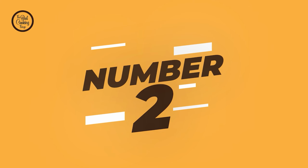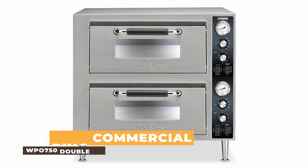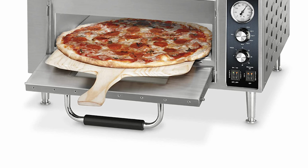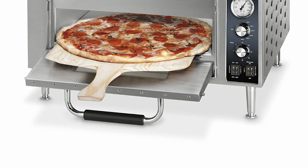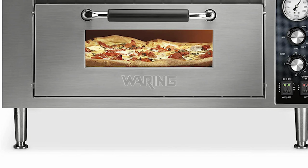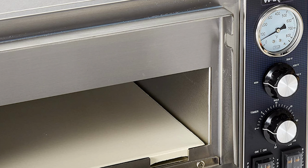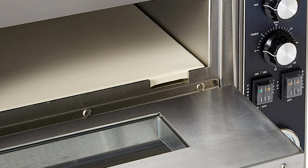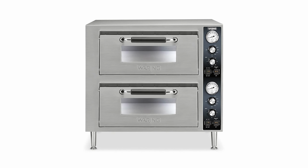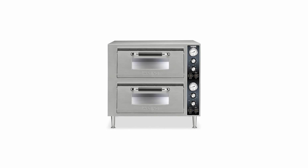Number 2. Waring Commercial WPO750 Double Oven. Waring Commercial is a long-standing brand name when it comes to quality appliances. With WPO750 Double Oven Review and Feature, you can be assured of a perfect performance from its every element. It has the ability to handle large amounts of food with ease, meaning you'll be able to prepare meals for the whole family with no trouble at all. Plus, its powerful heating elements ensure that your food is cooked evenly and safely, so you can rest easy knowing your meal will be ready in no time at all.